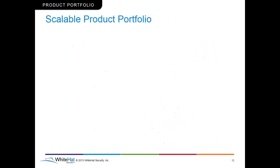So we can see really from this slide that there's a scalable product portfolio here. You've got a baseline edition which deals with brochureware sites, sites that offer little or no functionality but deliver information, so they can be checked for vulnerabilities. The standard edition is deployed to assess more complex sites where user authentication may be required and there are some transactional functionalities within the application.